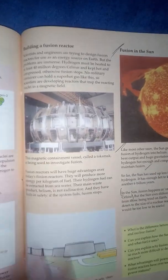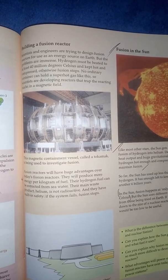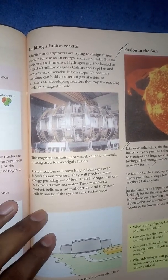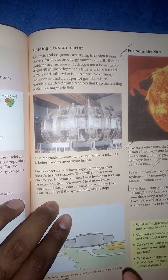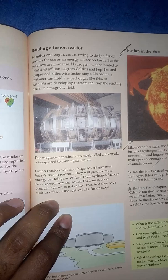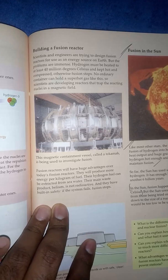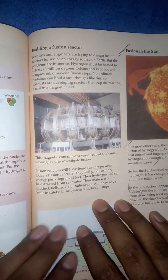Now, building a fusion reactor has some difficulties. Immense temperature is needed, as you have seen. Hydrogen must be heated to at least 40 million degrees Celsius and kept hot and compressed, otherwise fusion stops. No ordinary container can hold super hot gas like this. So scientists are developing reactors that trap the reacting nuclei in a magnetic field, to find an alternative way to control these super hot gases.